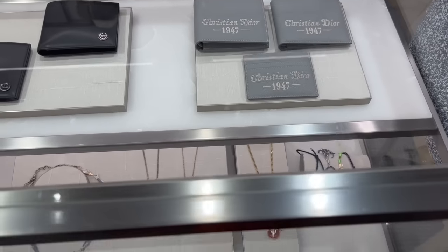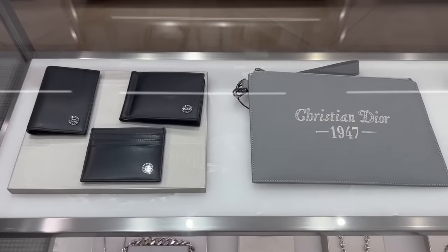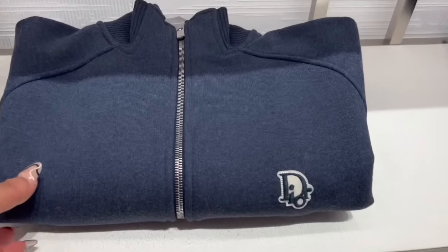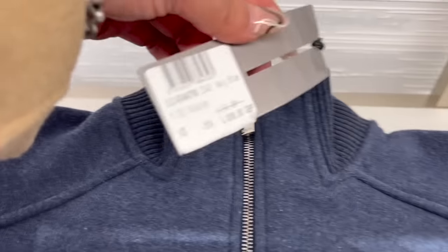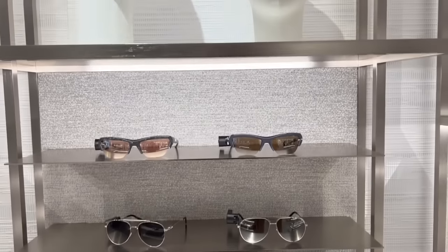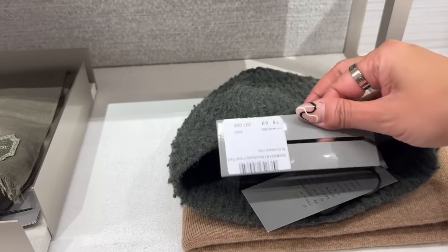Right, still on Dior menswear, have a look at the wallets and jewellery here. You let me know what you like and I will show you more. I think particularly popular will be these hoodies. These are the signature Dior hoodies. They tend to run this all season depending on what surplus stock they receive from around the world. But that was there in navy. I mean, this beanie hat's quite cute, can't lie. If this was in black, I would so be on this.